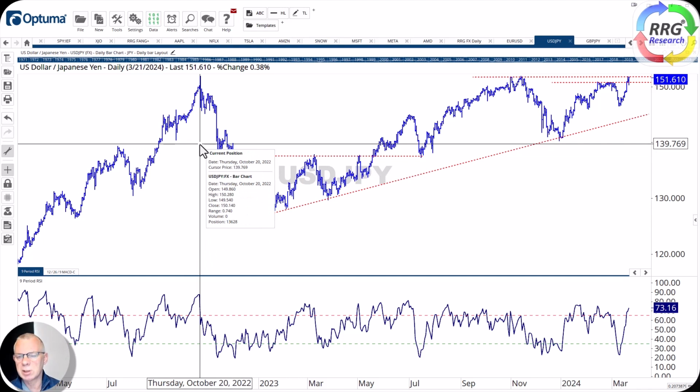But this is such an important cross that it'll also have an impact on the US dollar strength against other major currencies. So in general, RRG signaling strength for the US dollar, and the trigger probably being US dollar against the yen going above 152.